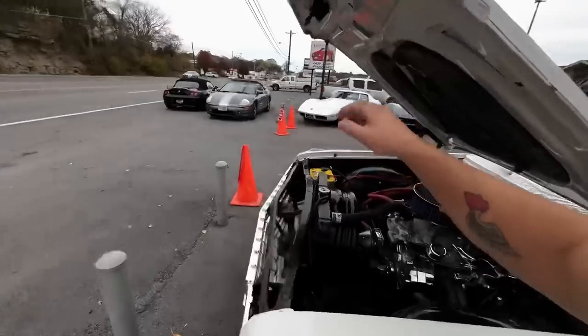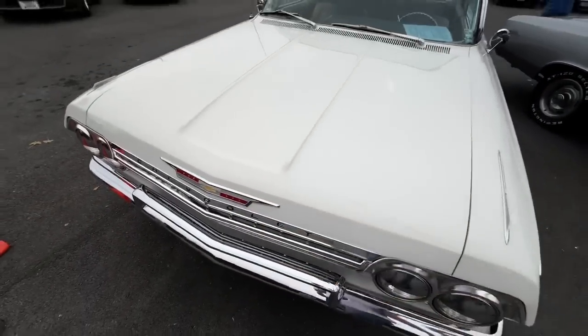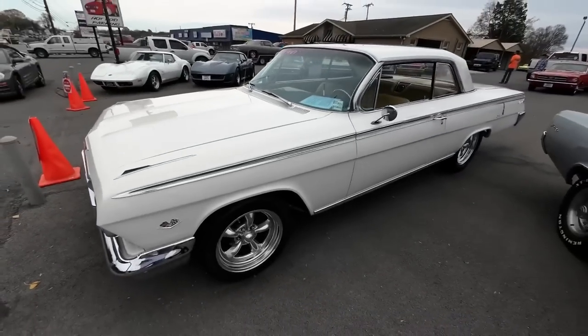Shut the hood down. I'm gonna be picking out the flaws throughout the video. And at the end, we'll be getting into detail on the paint and interior.